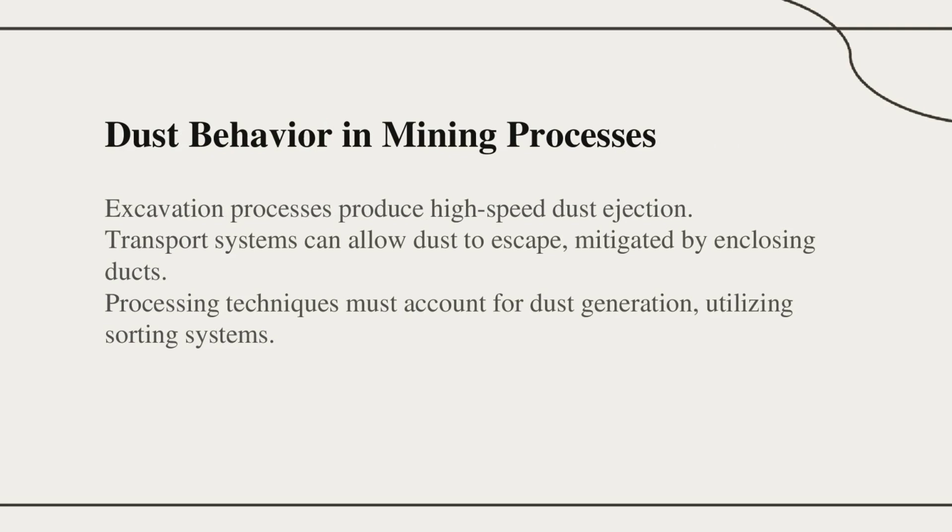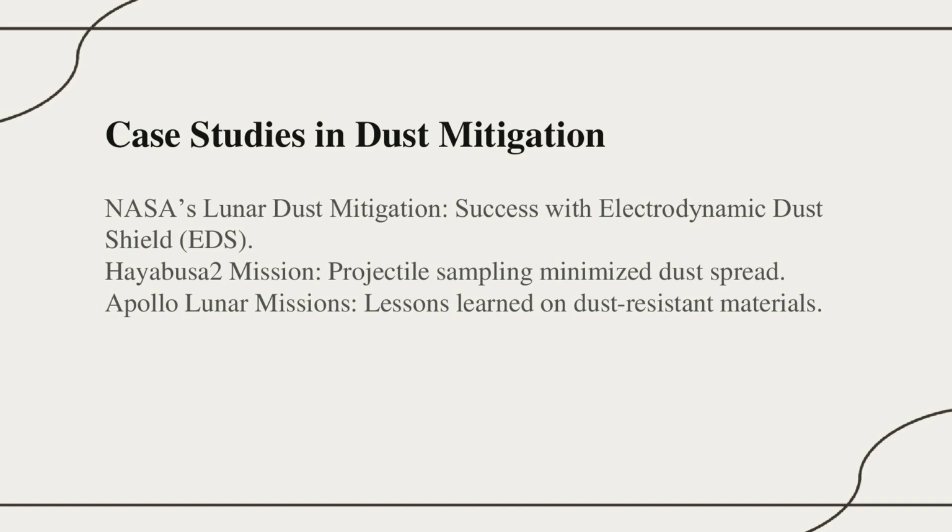More dust. Really? I figured that part would be dust-free. Nope. When you're breaking down the ore and separating out the valuable stuff, it creates even more dust. Oof. So what's the solution there? More containment. They're using things like magnetic and electrostatic separators, but the key is to keep everything sealed up tight. So it's like a giant zero-gravity dust-busting operation. That's a great way to put it.